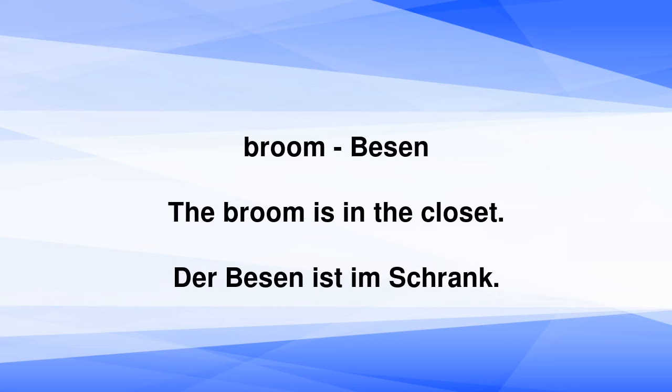Broom. Der Besen ist im Schrank. The broom is in the closet.